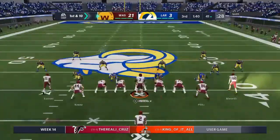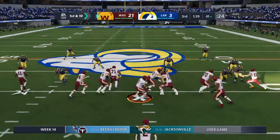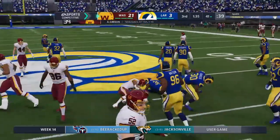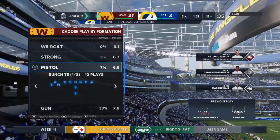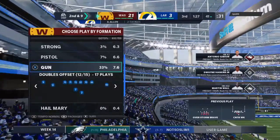Haskins and the Washington offense going to come up here 1st and 10 at the 41-yard line. They run the counter. Gibson. And not much room to operate as he'll get this up only to about the 41. Just a yard on the first down carry, so it's 2nd and 9.